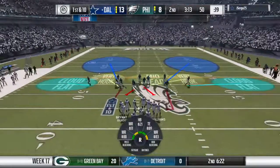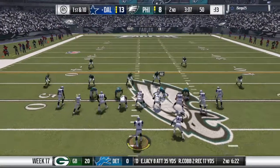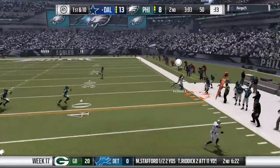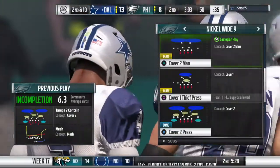If you watch tape of him in college, you saw plenty of those runs because I know the highlights showed him in the open field breaking away from people, but that's how he wore down defenses, those exact type of runs. Looking right sideline, but it's incomplete. He was looking for Terrence Williams that time, and it's second down.